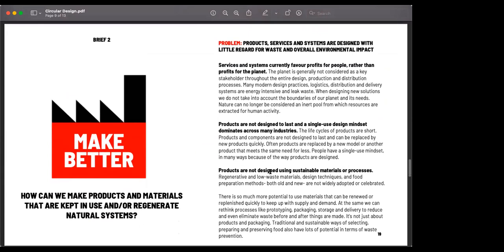The second element, making things better. How can we make products and materials that are kept in use and regenerate natural systems? Again, think about this as you are working on your system. Products, services, and systems are designed with little regard for waste and overall environmental impact. Services and systems, we are saying, currently favor profits for people rather than profits for planet. Products are not designed to last, and a single-use design mindset dominates across many industries, including the many industries that are related to our construction industry. Products are not designed using sustainable materials or processes.